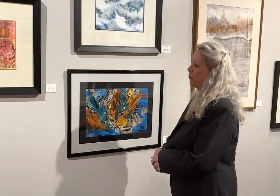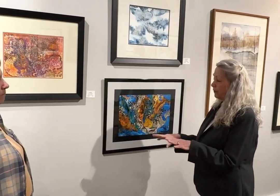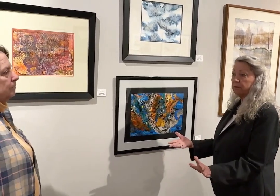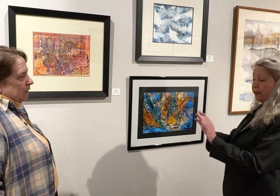So tell me a little bit about what a monoprint is. A monoprint is where you take your item, your lace or whatever, and you just paint it with watercolor or ink or whatever, and you just put it on your paper. Okay. And so you just layer it, you know, just keep layering things.